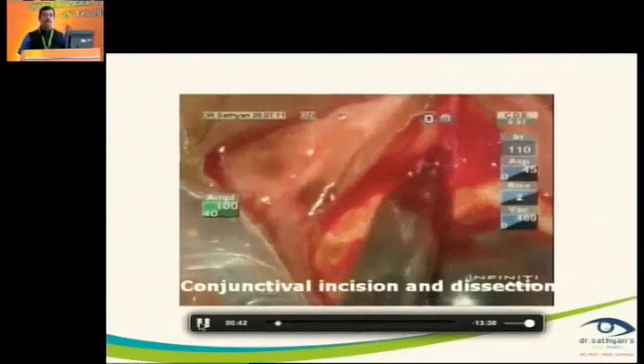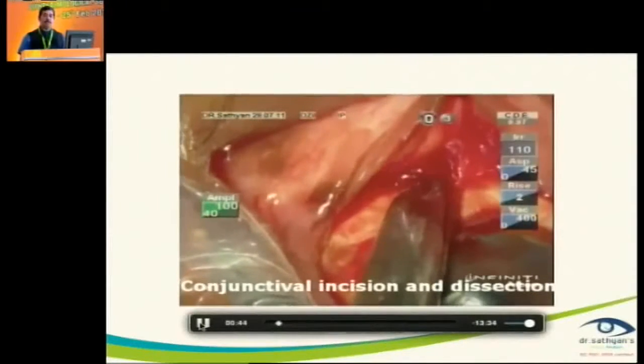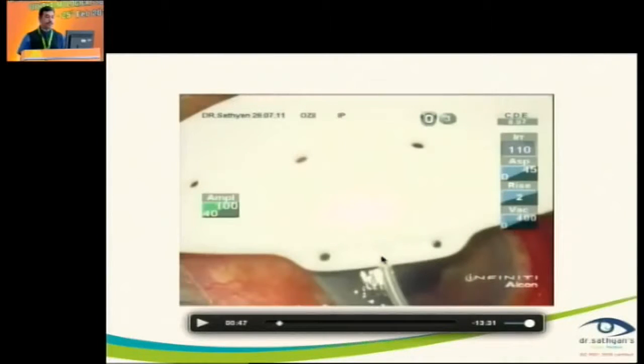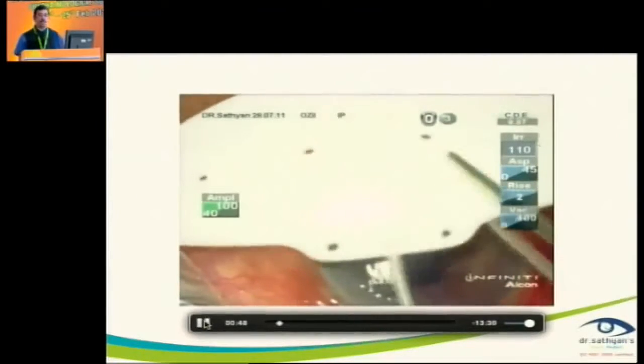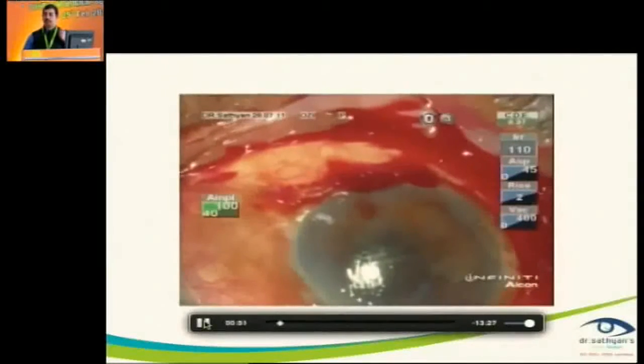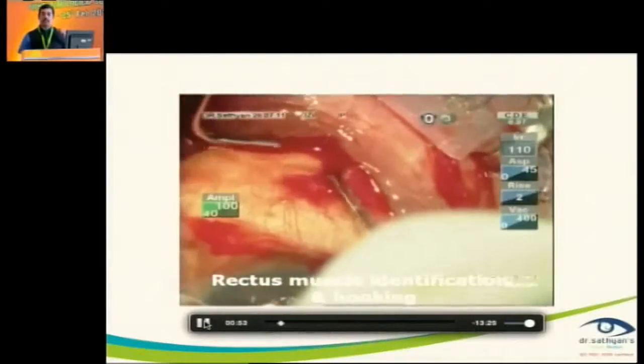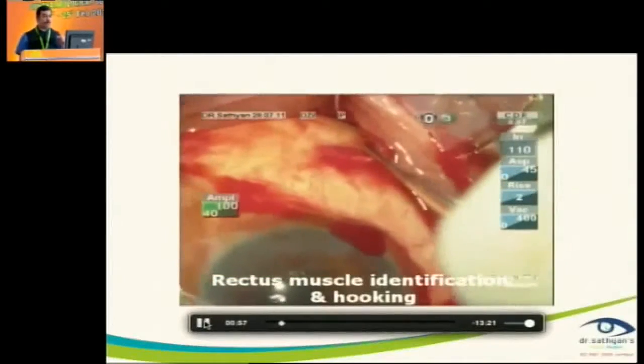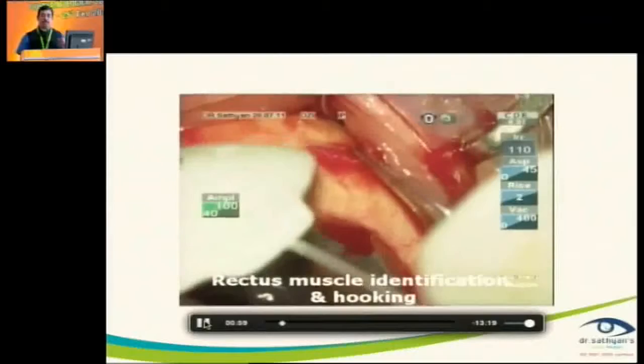You just take the plate and identify whether there is a small area of plastic attached at the tip, somewhere here. If you see that, make sure that you flush the tube nicely to make sure that the flow is proper. The earlier ones had problems, but nowadays it is not there. Still, it is better you flush the tube and make sure that it is patent and the flow is good. Then you have to identify the rectus muscles.